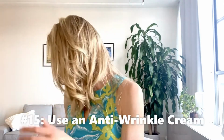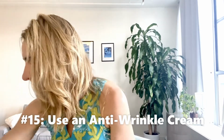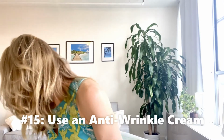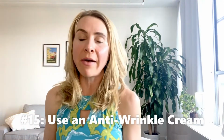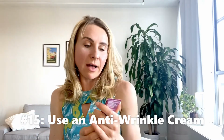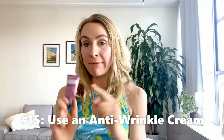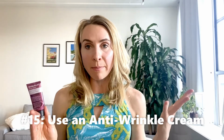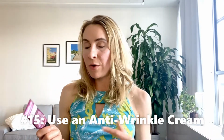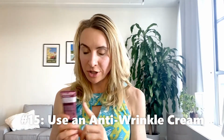Okay, tip number 15 to look younger is an anti-wrinkle cream at night. I use one every single night, and I switch up what I use. Shoot, I don't have it. Yes I do. Right now I'm using an anti-wrinkle cream by Strivectum. They have a couple of different retinol treatments. They're all good. Strivectum is expensive, but it's one of the top anti-wrinkle creams to use. If you want cheaper alternatives, I'll include links below that are a little bit cheaper.